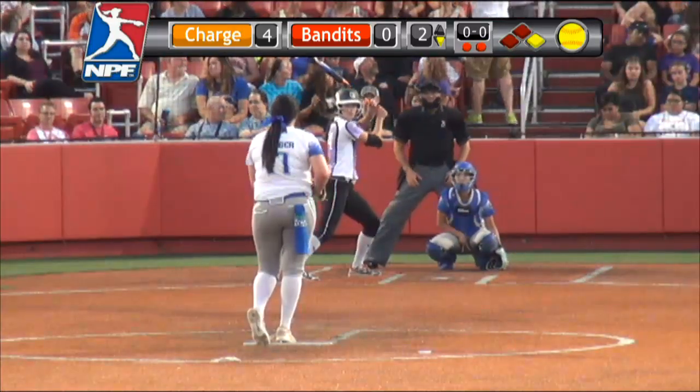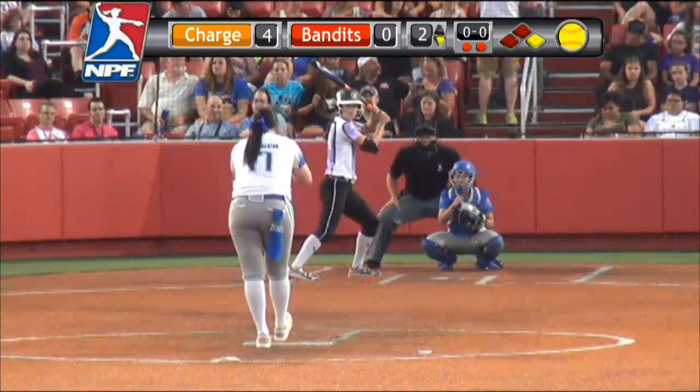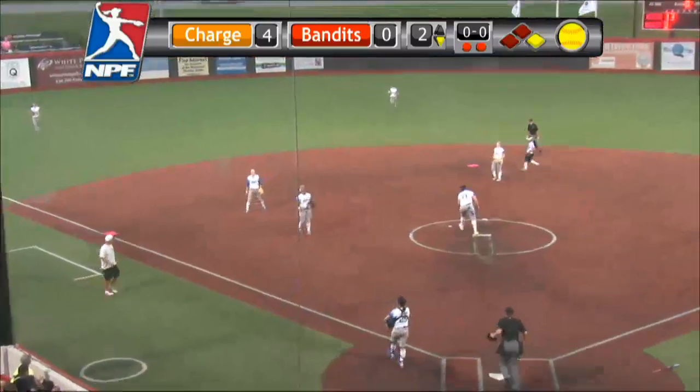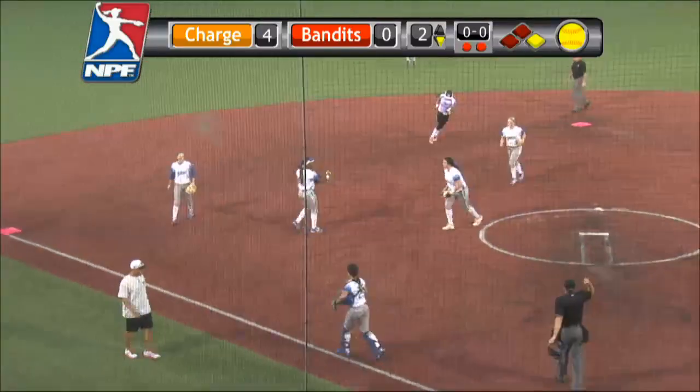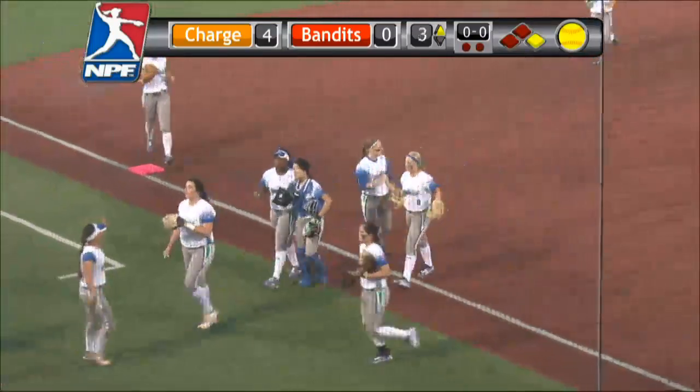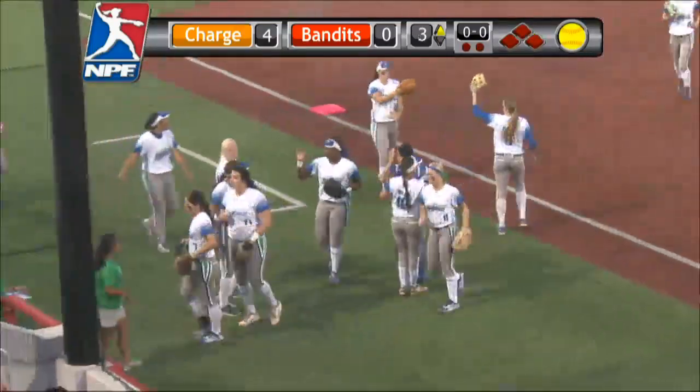Not quite sure how you score that one. I'm going F2 and left early. And a fielder's choice on the play over to Nadia Taylor, and she retires Emily Allard to retire the side for the Bandits.